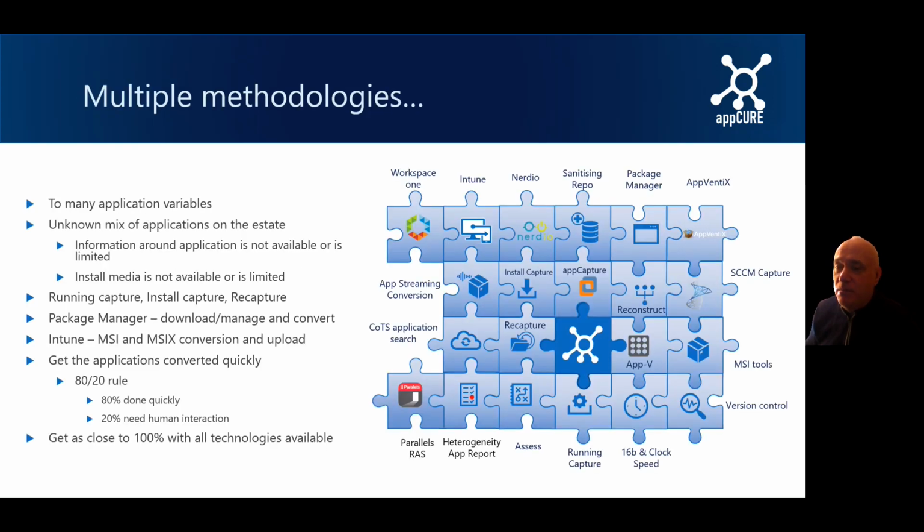In this, we have made over 25 methodologies. We have understood that Microsoft have said that there are 35 million applications, 175 million variations. That equates to around 7 trillion apps. So we have understood there are too many application variables.